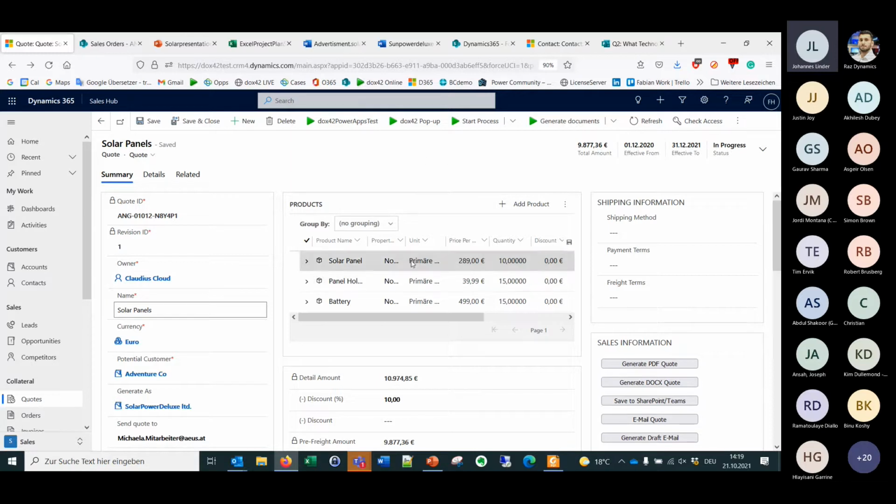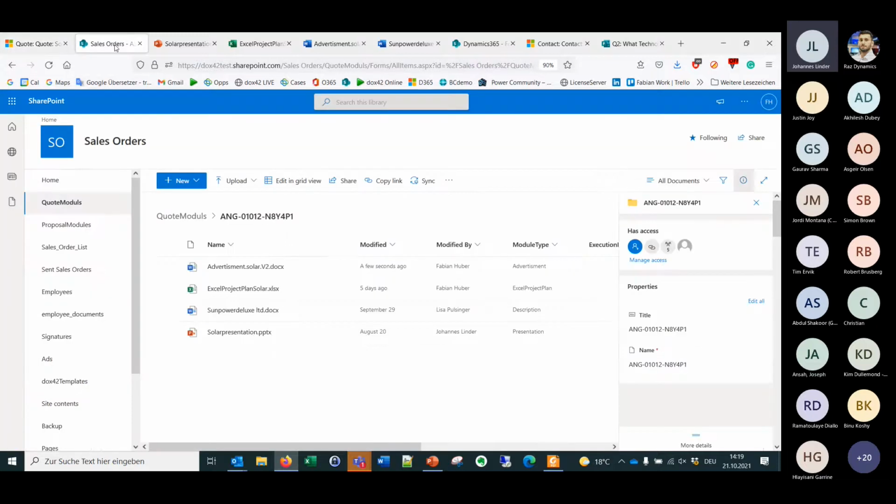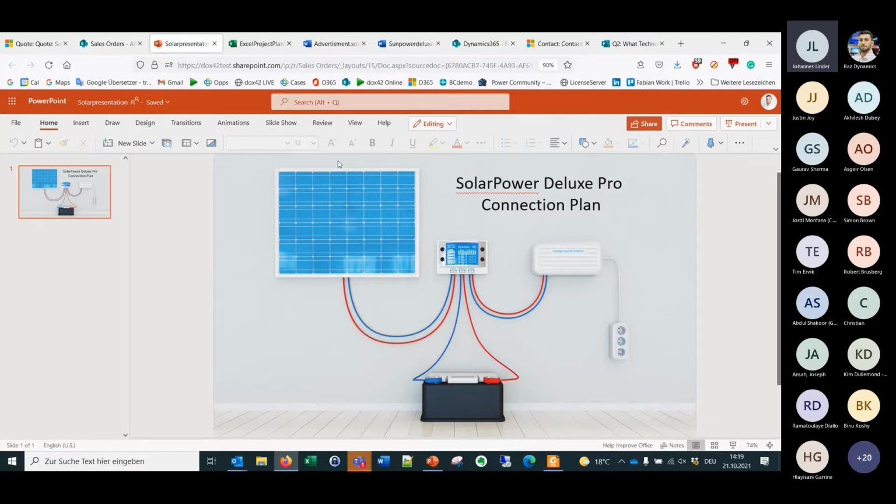the 3 products here. So what we have in this scenario is we have a SharePoint library, and there is a folder with the same number as the quote ID from Dynamics. And within this library, we have a lot of documents and also Excel files and also even PowerPoint presentations. So let me open this. Start with the PowerPoint presentation. It's a 1-slider, just a connection plan, has to be included to the quote.